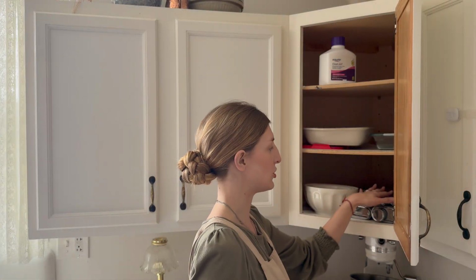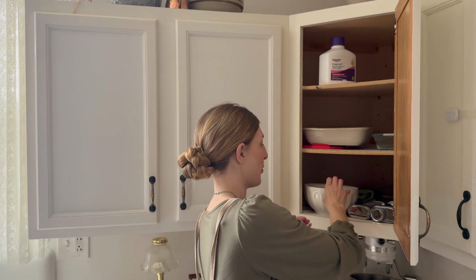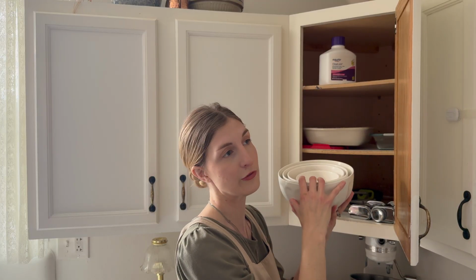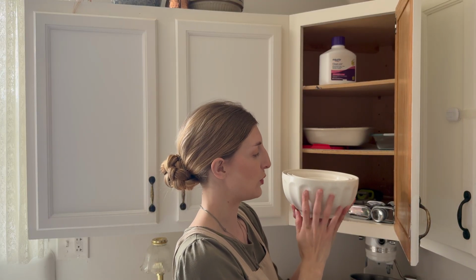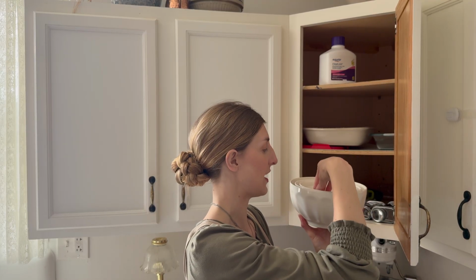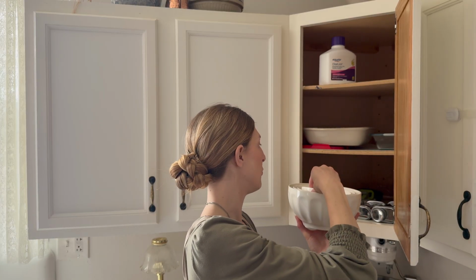In this cupboard, I just have some KitchenAid pasta attachments. I also have bowls that I use very, very often, probably daily. I put fruit in them, salad. I do wish that it had an even bigger size than this, but I use every single size. Vegetables, I put egg for my egg wash in the little one.